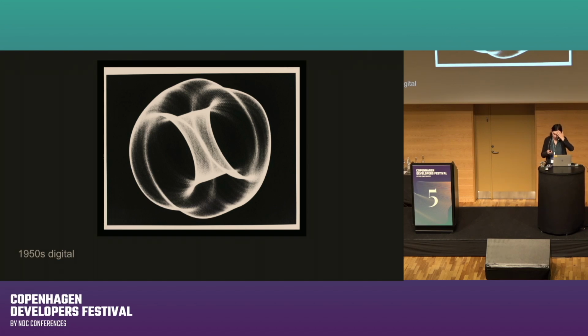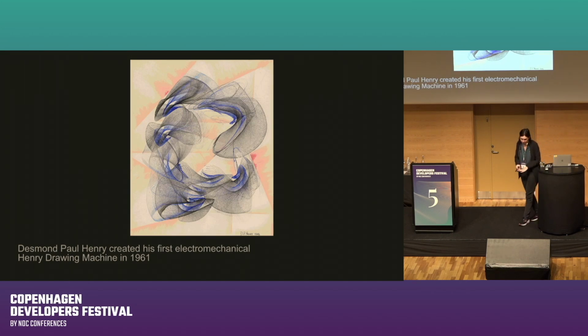And it also brings us to some of the first things that actually resemble what we do. So this is one of the first drawing machines ever created. It was created by Desmond Paul Henry in 1961 using an adapted bomb-sight computer, and he would make this machine-generated artwork. It was the first machine-generated artwork that was ever shown in galleries. He's considered the pioneer for computer art in general, and he started this, but so many others followed.